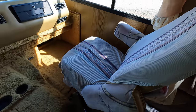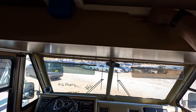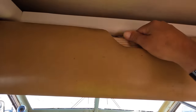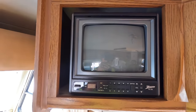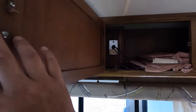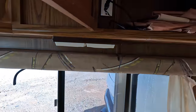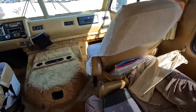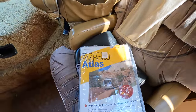More captain's chairs. Do we have a TV up here? No? What is this? Another bed? There's a bed up here. I'm not sure how that would work. I guess you just pull that out and you can lay it somewhere. You got an old Zenith television set right there. Oh man, classic. Sheets, cigarette lighter adapter. Guys, this thing is great. What is this? A road atlas.